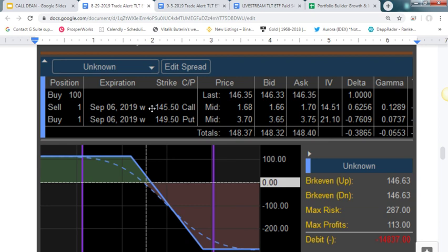The bigger fear is if the TLT drops in value, what happens then? Well, in this trade alert, we owned a very valuable put option that essentially allowed us to sell our shares for $149.50, but we did have to pay a premium of $3.70. So at the end of the day, this graphic right here shows you what had to happen to generate the profits. We needed the TLT to travel lower. Otherwise, we were going to lose money week over week. And in this specific trade, the most we could lose was $2.87, and the maximum profit was supposedly $1.13.